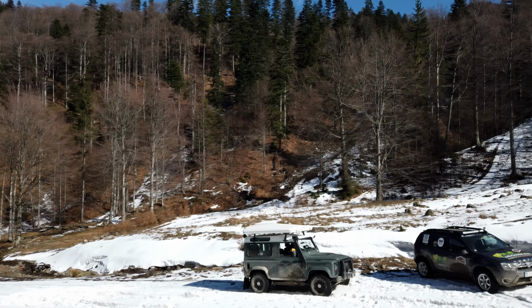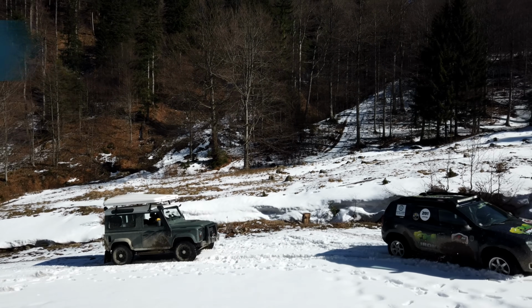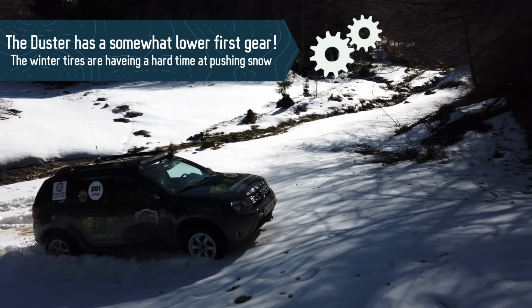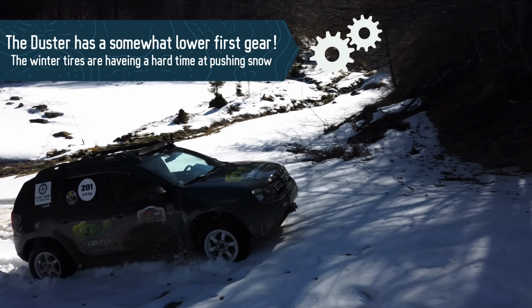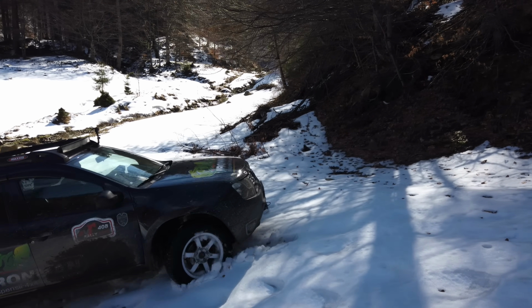Now let's start the action. The Duster is going in first. It has no dedicated low gear, just a first gear that is low by design. This is why it's trying to push with some inertia, while trying to climb as much as possible, and also doing several attempts.